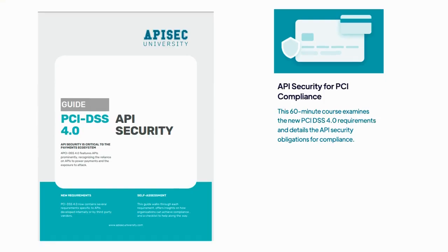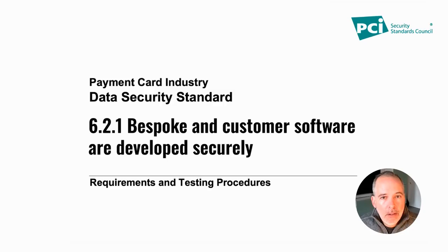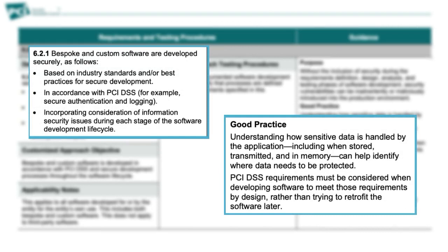So what I've done for you is extract all the relevant sections of DSS 4.0 that impact APIs. There are a lot, so I'm going to go through this pretty rapid fire. And if you want the details, go check out our API Security for PCI Compliance course. Okay, 6.2.1, bespoke and custom software are developed securely. What's it mean? Make sure your dev teams are using the best app security practices. They specifically call out understanding how your data can be accessed and making sure it's done securely. Remember, APIs are just another interface like your UIs. 6.2.1 is telling you to make sure your APIs are as secure as every other interface.